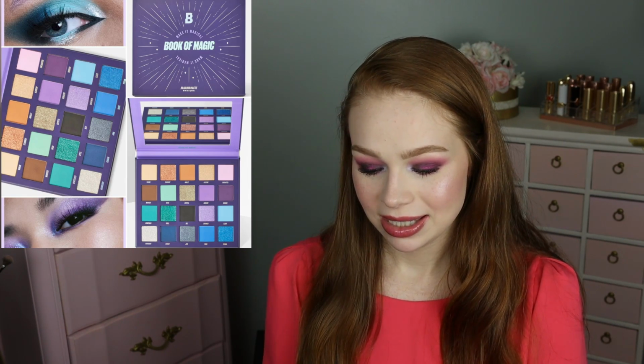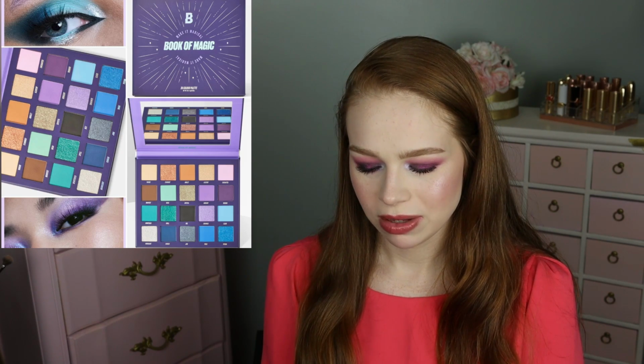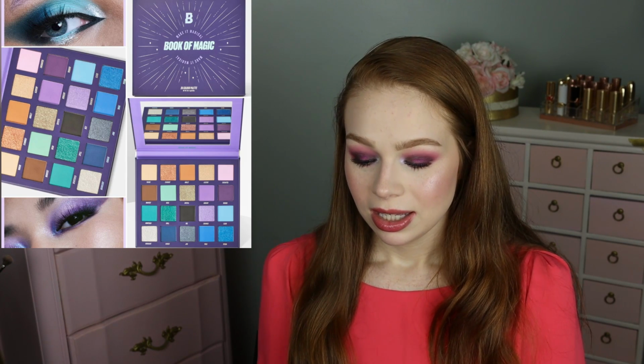I'm passing on it because I really just need to slow down with the palettes. Like I said, I already bought a lot of things that I'm already really happy about. I don't need to buy all the things, but this color story is beautiful. Like I can't, $19, it's so pretty. From trying the Nikki Tutorials palette, I'm not completely sold on the mattes, but I can't get over the shimmers, and for $19, it could be worth a try, even though I'm gonna be good.